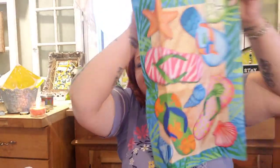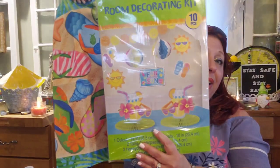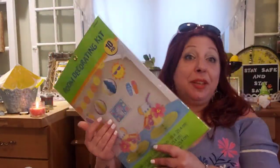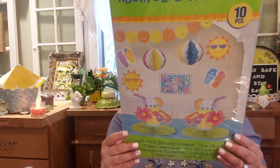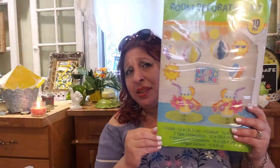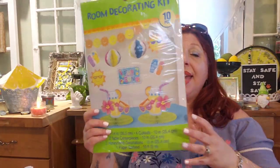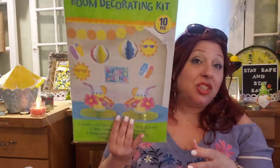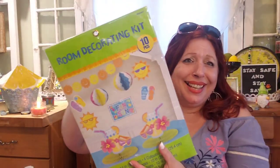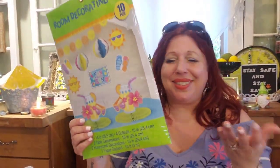I know I showed you guys my awesome flag already, but I wanted to show you that I found this really awesome room decorating kit that kind of matches this flip-flop flag. Flip-flop flag. Go ahead and say that quick a whole bunch of times. So this is sort of an awesome buy for a buck, you guys. It's heavy. That's how much stuff is in here. Like, look, look. See, why do I do these crazy things?